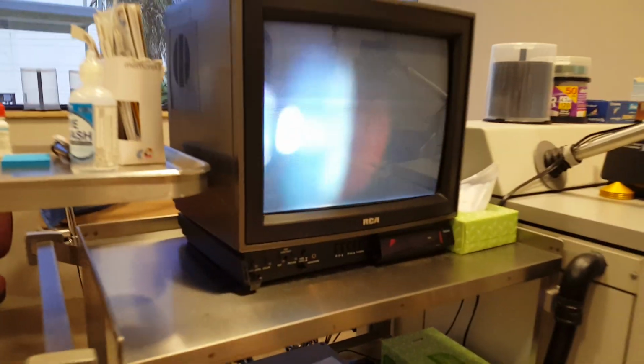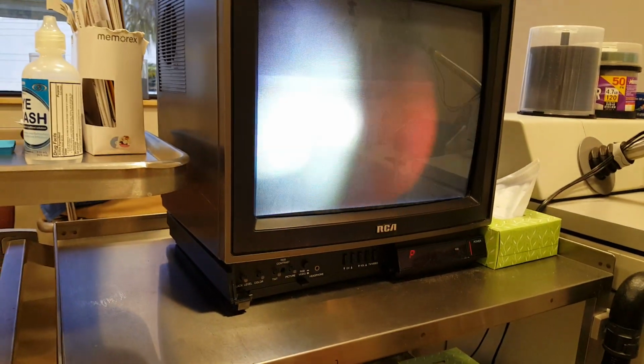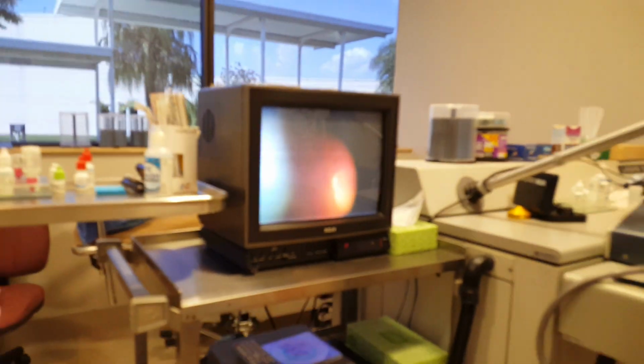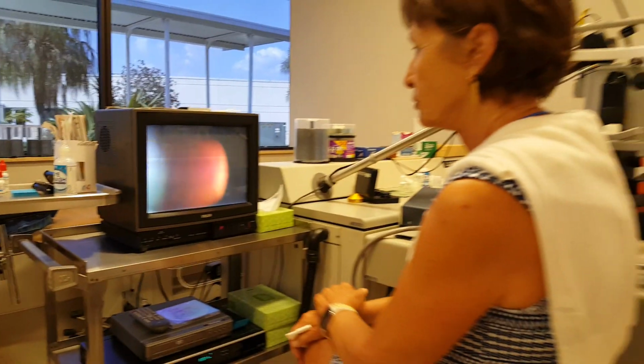How long ago did you have this posterior vitreous detachment? Last year, January. And there's a picture here. Is this today's? Oh, that's the residual from today. We really should go back to the beginning of this. But in any case, let me put this on pause.